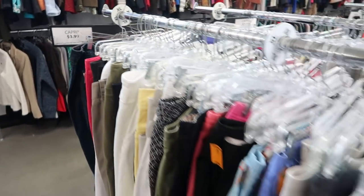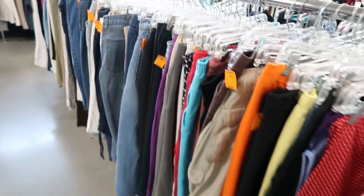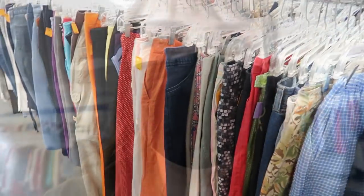They have a large selection of capris here. I know those are coming back in style for some people. They're into it. What do you guys think? Are you ready for capris to come back? I don't think I'm ready yet.